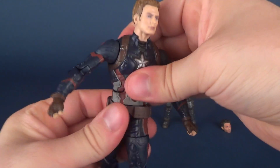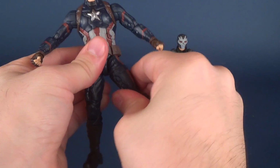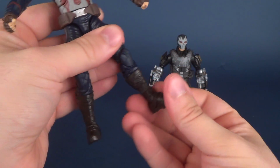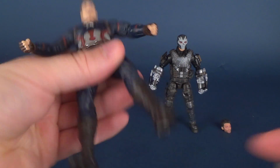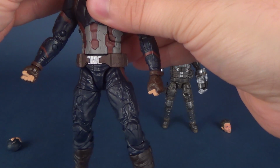Upper torso crunch, waist swivel, legs split out, forward and back, swivel on the top cut of the thigh, a double hinge on the knee, swivel on the boot, and a hinge back and forth on the foot. A little bit of an ankle pivot there as well, and yes, he does have pegs on the undersides of his feet. So there is Captain America.